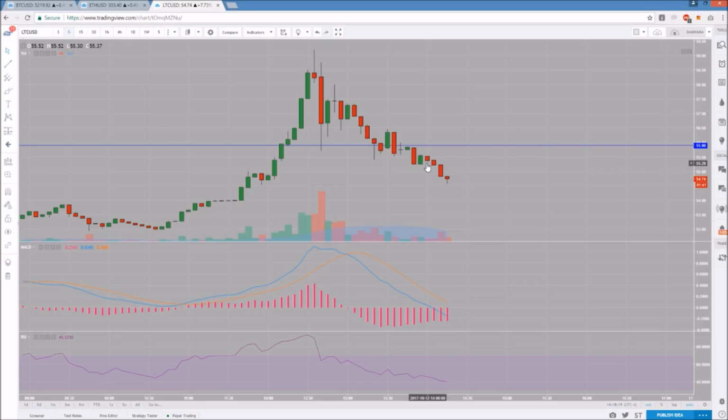So that's what we've got on the big three as we head into tomorrow. Congrats again to the bulls, and certainly investors and traders alike are enjoying this action and seeing the traders with better opportunity in Litecoin.